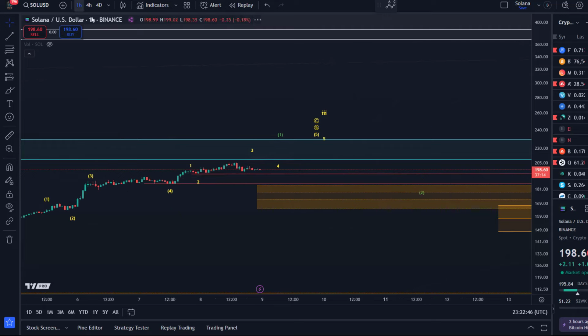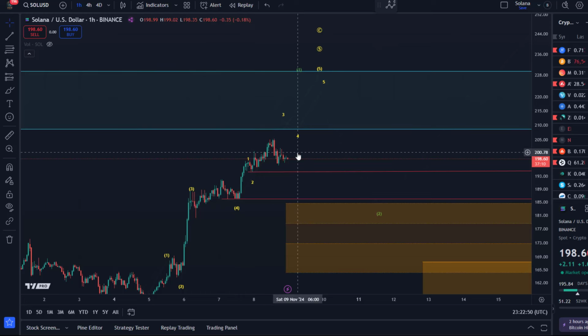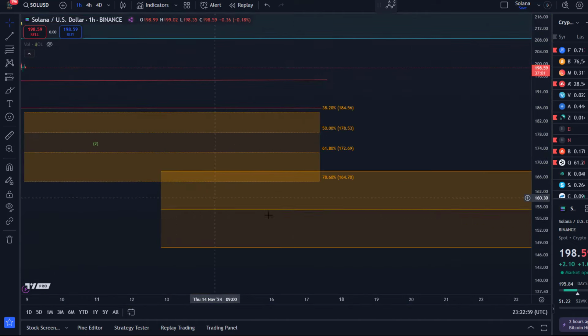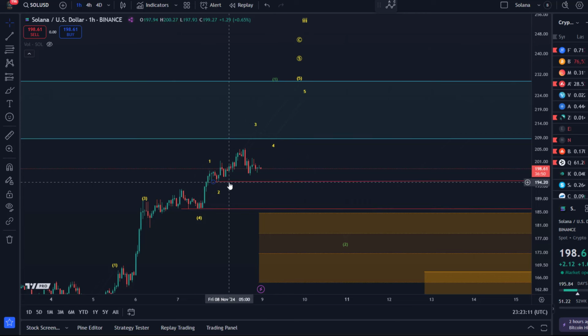Looking at the very short term, as I mentioned in my first video today, before we can actually assume that a top of sorts is in place, for example that wave 2 has started or that wave 4 has started, we would need to see a break of a previous swing low, and that level is still holding. That's the red line I highlighted. The trend is still ongoing. There's no indication of a top until we get at least a break below that 194.40 level.